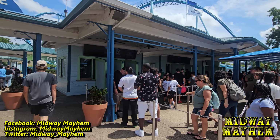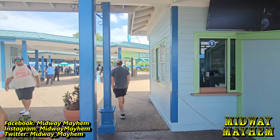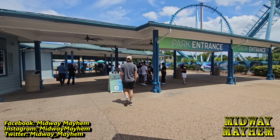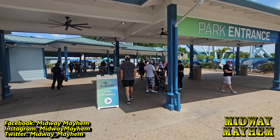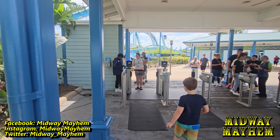Ticket booths are a little bit busy, and that's to be expected because today is concert day. We have Ludacris in town, but parking wasn't bad. We did have to park kind of far out, but at least found a spot up here at the turnstiles. Does not look bad. All right, well, that's kind of cool.